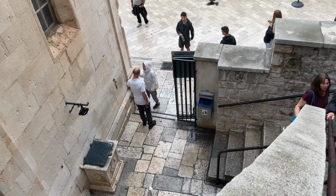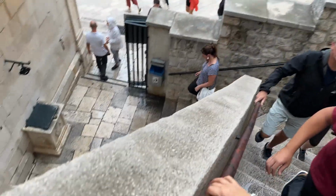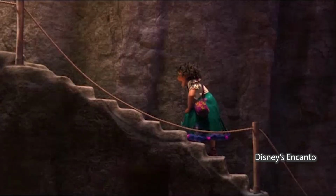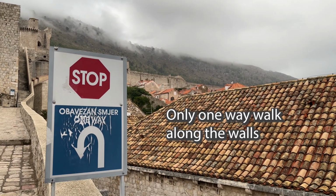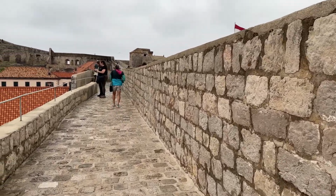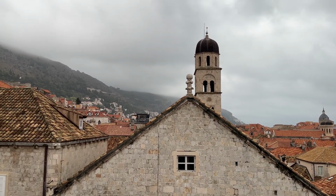So this is the entrance to the city walls, right by Onofrio's fountain, and these are all the stairs you gotta go up to get there. Reports on how many stairs there actually are on the wall vary from 1,000 to 750. Just be prepared. The stairs are steep and there's a lot of them, so make sure that you have good quadriceps or someone to hang on to if you have bad knees.